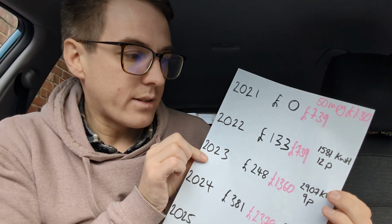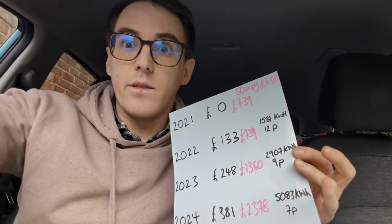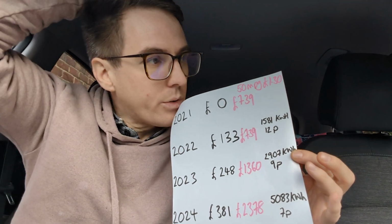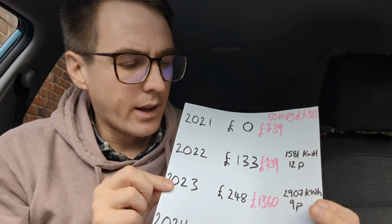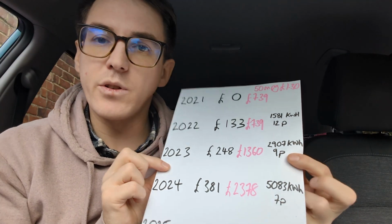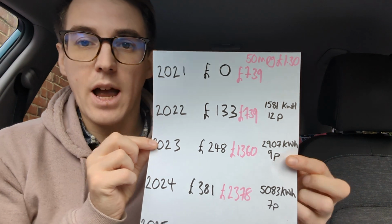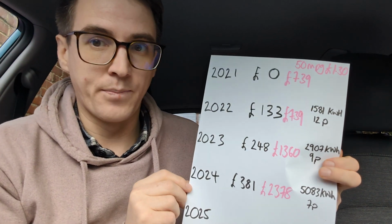Whereas in 2023, I started doing more miles. Instead of commuting to Newcastle, or mainly getting the metro to Newcastle hospitals, I was then driving to Sunderland. It's about 15 miles each way, so 30 miles a day. And so I started using a lot more electricity. Instead of 1,500, we were going to almost 3,000, so 2,907 kilowatt hours. But electricity came at some point during the year cheaper, at 9p. And my charger app has recorded that I spent £248 on electricity.